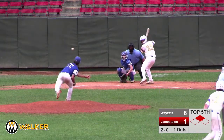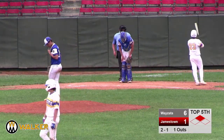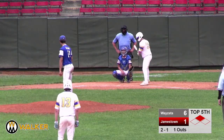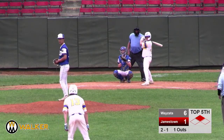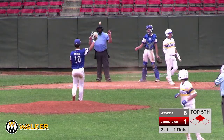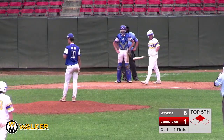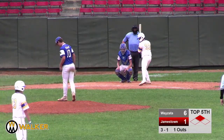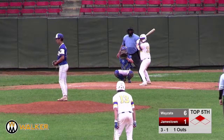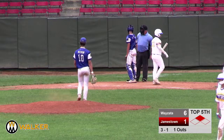2-0 pitch. Swing. Big swing and miss. Big swing, but Carson, that's why you got 3. And that's 2-1 now. This is in. Good scoop there by Kenny. Daniel Carson is looking to do a job here. It's 3-1 with a runner on second base.